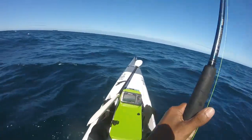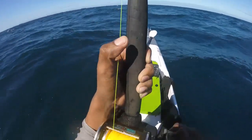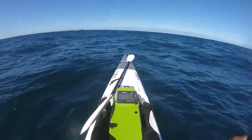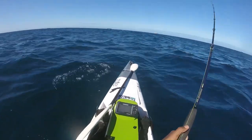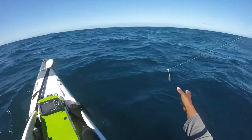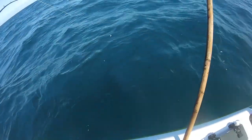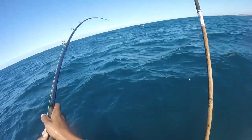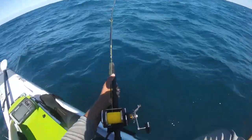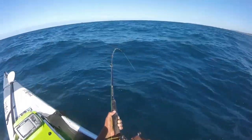Don't like that it's sitting on the surface like that. Normally those hammerheads sit up on top like that, but I've had a lot of Couta come up to the top. Up on a drag a bit, looks like a Couta. Goes again. That's definitely a Couta on that.